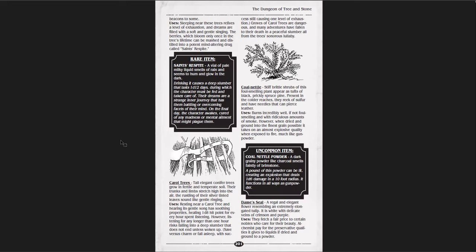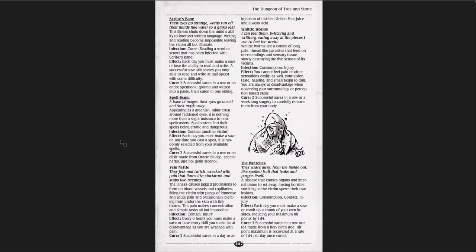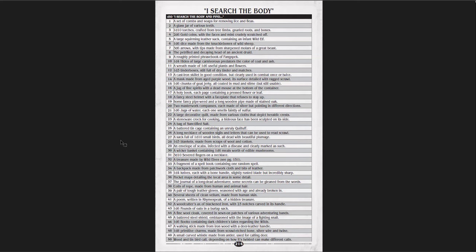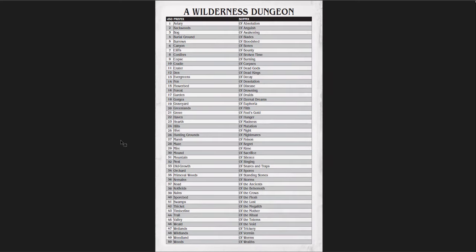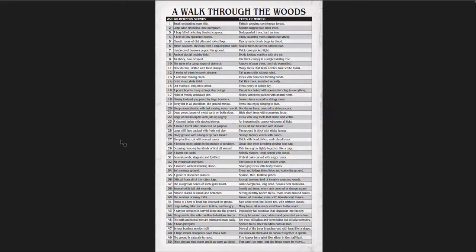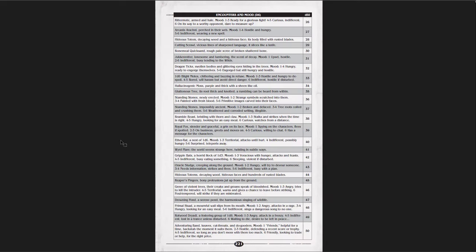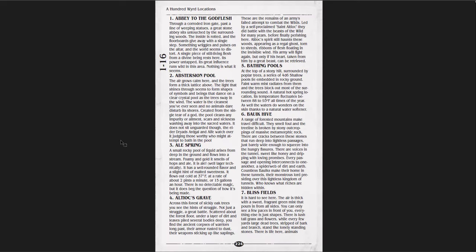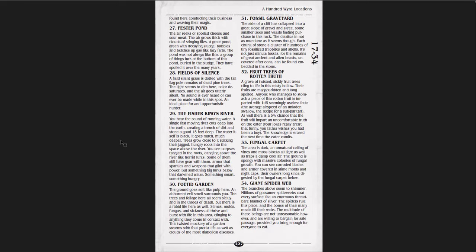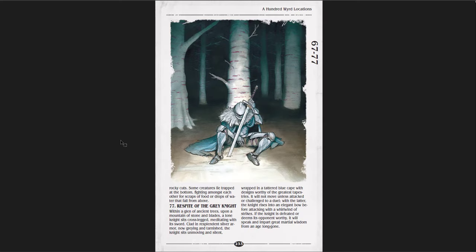Wild flora, different kinds of flora you can run into. Diseases of the wood, hazards and traps. I search the body table, random trails and paths, a wilderness dungeon with prefixes and suffixes. With the danger, the secret or treasure, a walk through the woods, scenes and types of wood, smells and sounds, encounters and mood, and then 100 weird locations. Just descriptions of the different kinds of custom places you could run into.